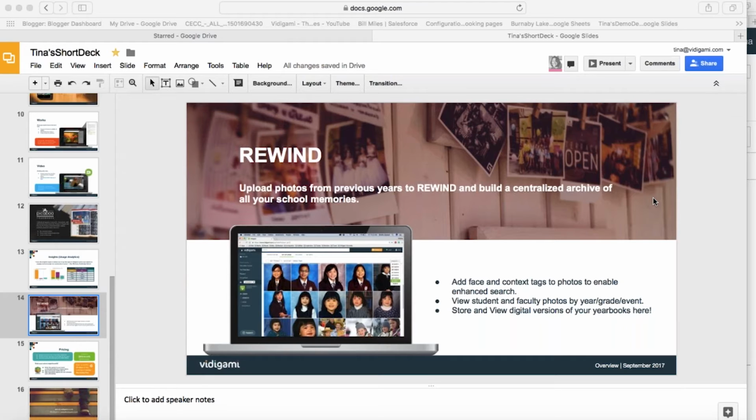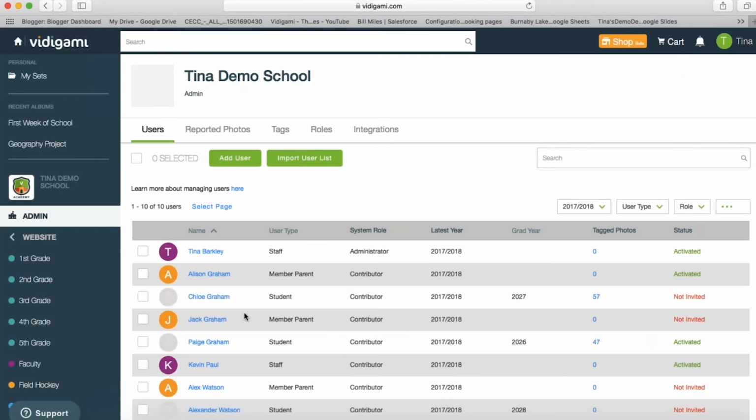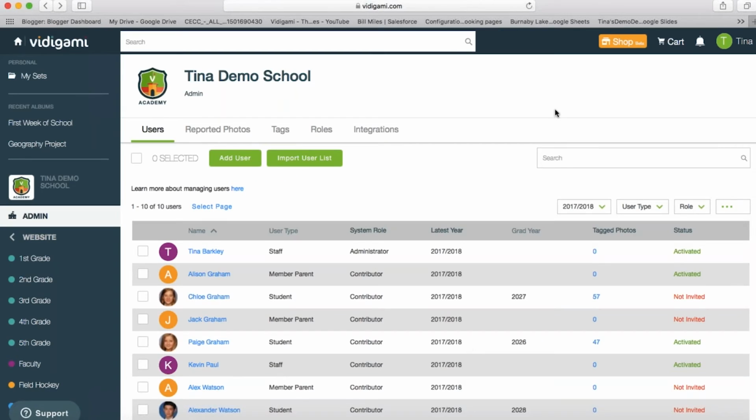But you can go into your admin tab over here and see at any time, for example, Chloe Graham. Oops, sorry, I meant to stay on that one, on this right here. I'm going to move my admin here. See, it says Chloe has 57 photos. So I can go in by class and see how many photos there are for each kid. I can say, gee, we need some more photos of Allison here.